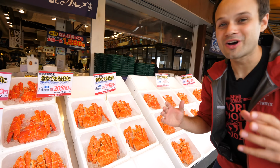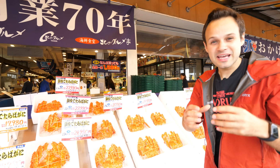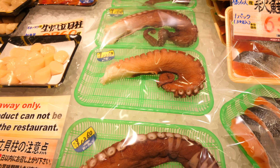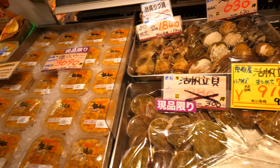But the one we just got is even bigger and more plump, and we're just gonna go right inside and search for some raw salmon eggs still in the sack, and we're gonna bring it to breakfast to eat with our three crabs. Oh, and just look at these giant octopus legs and scallops. But we're on the hunt for some ikura salmon eggs to complete the breakfast.